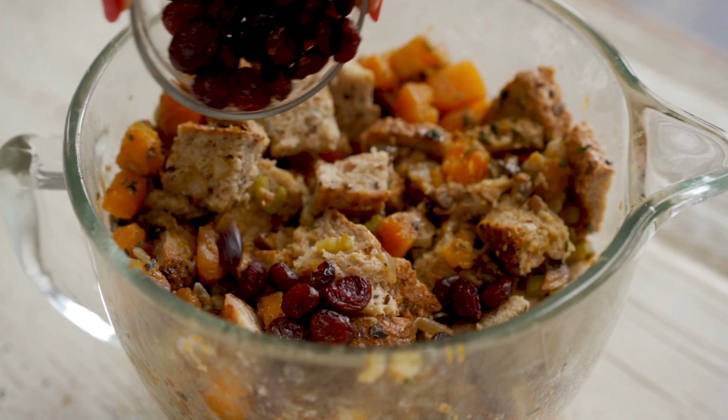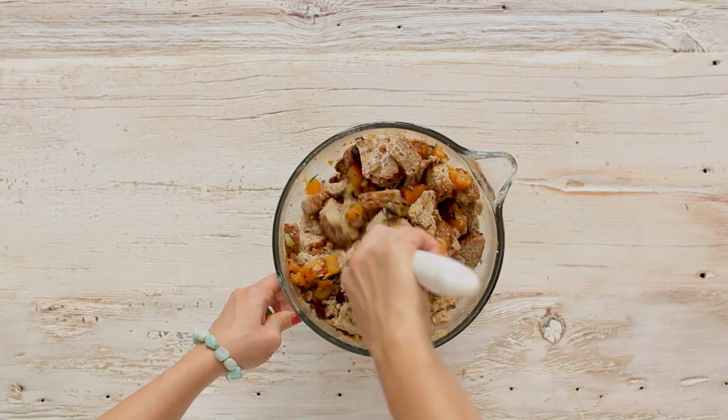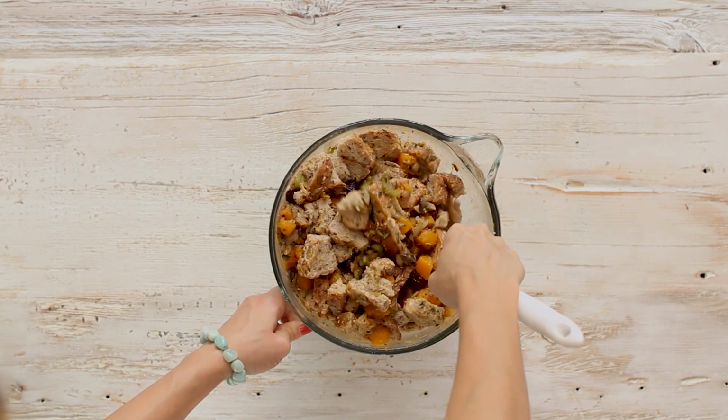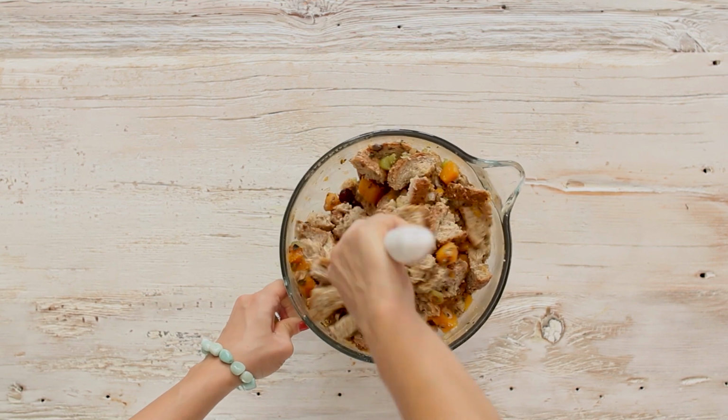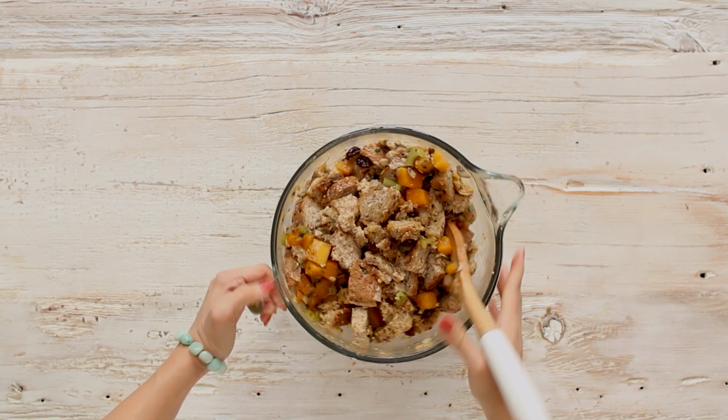Now, get the good stuff. I will link my favorite brand in the blog post down below, but these cranberries are super juicy and they don't have any weird additives or sugar in them. They're just sweetened with apple juice, I believe, and they're really plump and they work really good in this recipe.